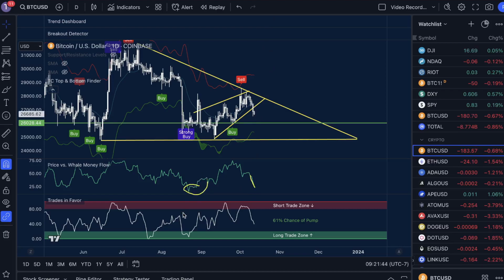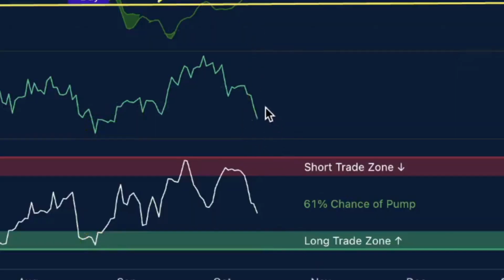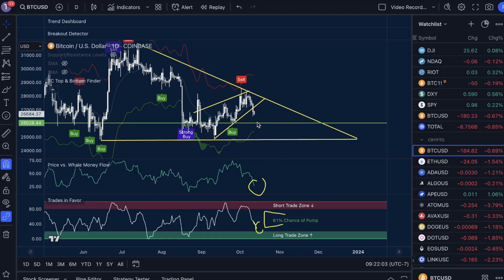Last time we saw a low on the price versus well money flow with the trades in favor, we saw moves up very quickly in the market, but that was very short-lived. So as we see price versus well money flow low here, and if we see a trades in favor low, we're currently at a 61% chance of a pump, especially if we get a buy signal just like we did at that point. That's where I'll be looking for the next move up. Rejection of that structure support on up to the structure resistance.